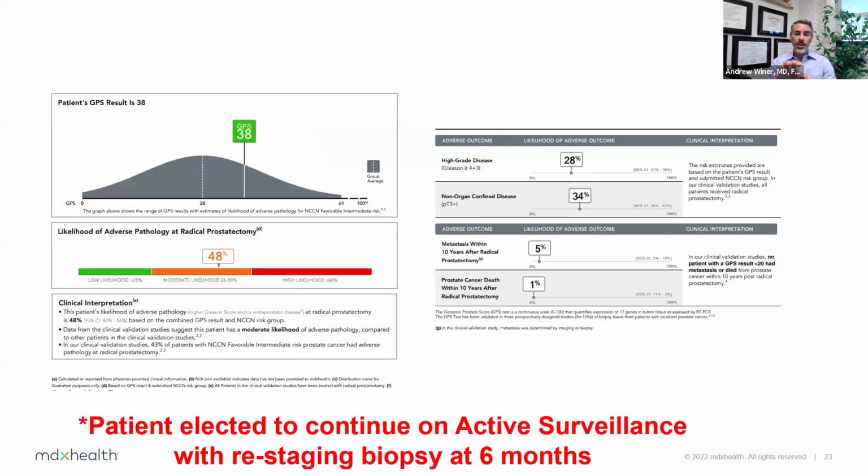A GPS of 38, 48% chance of having adverse pathology at the time of prostatectomy, 28% chance of high-grade disease, and 34% chance of non-organ confined disease. So this is a gentleman, again, that I would recommend intervention on, but he really persuaded me. He was adamant about continuing on active surveillance. But we agreed, we made a pact that we would do at least a restaging biopsy at 6 months.